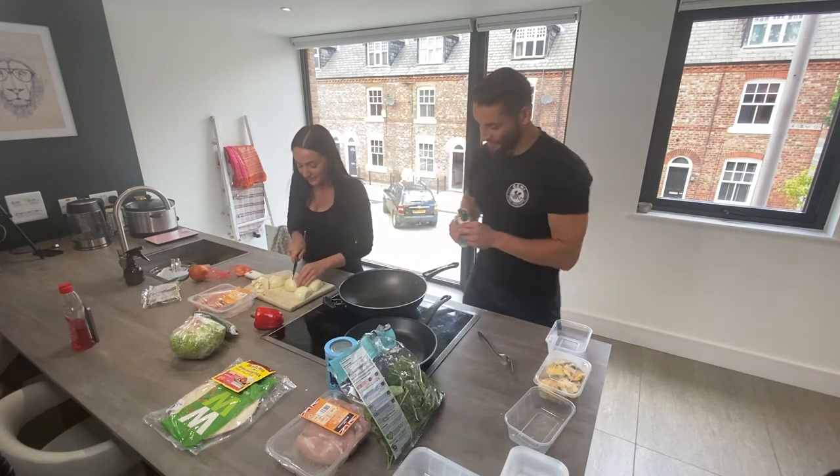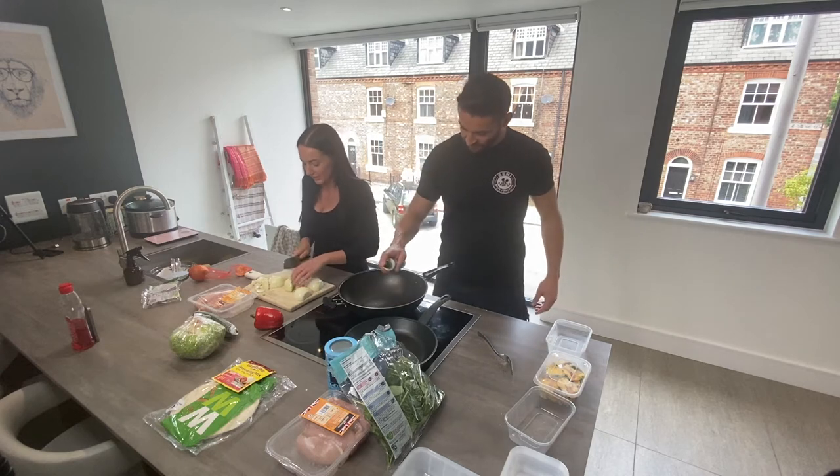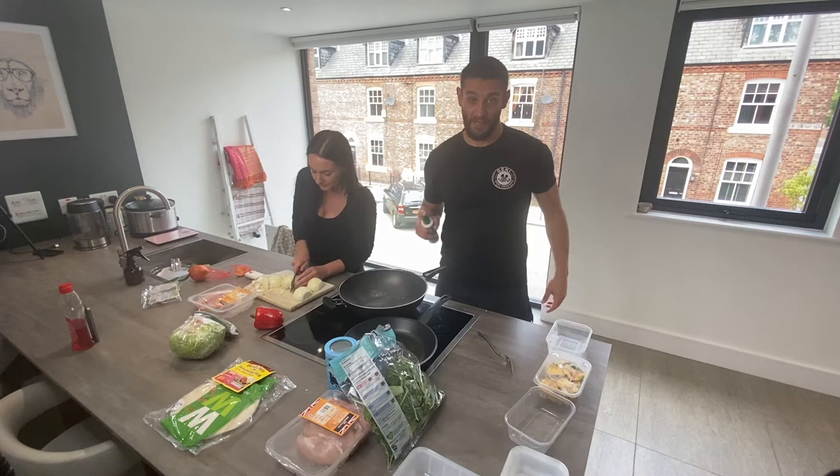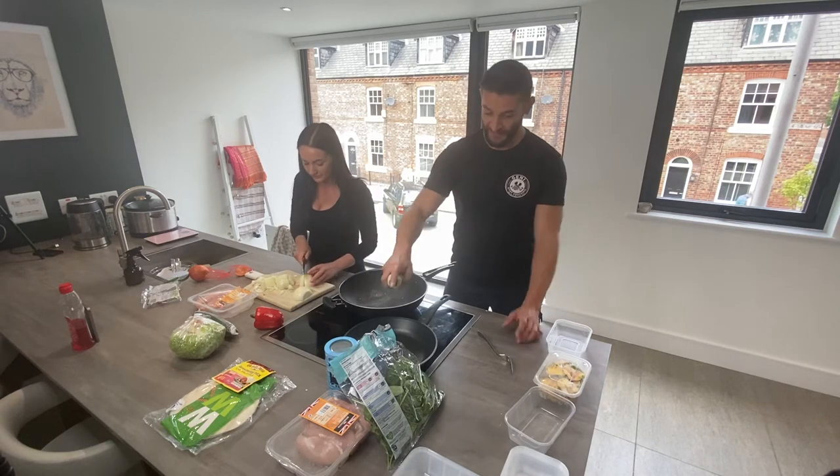Shall I spray the pans? Yeah. Actually, again, turning a 1 calorie spray into a 20 calorie spray.